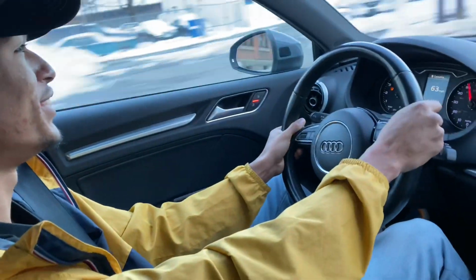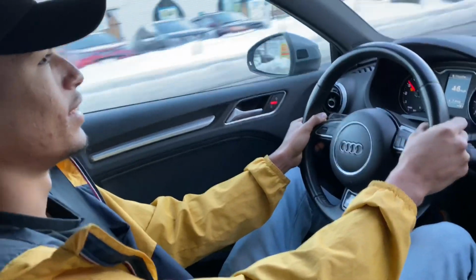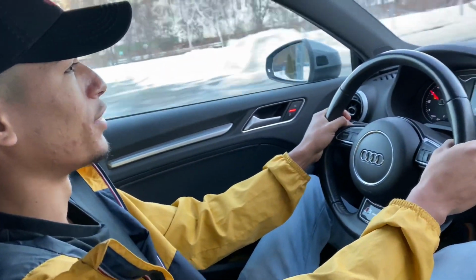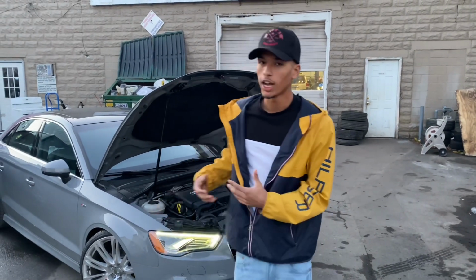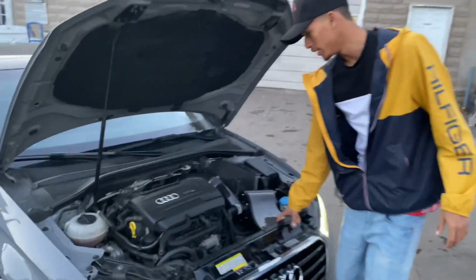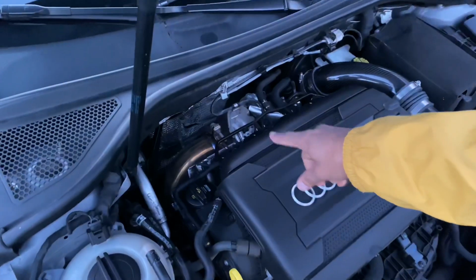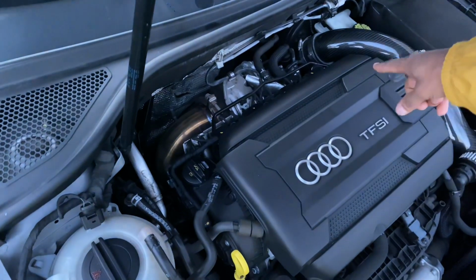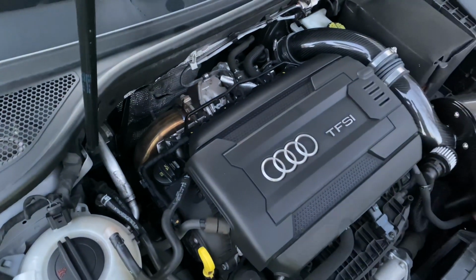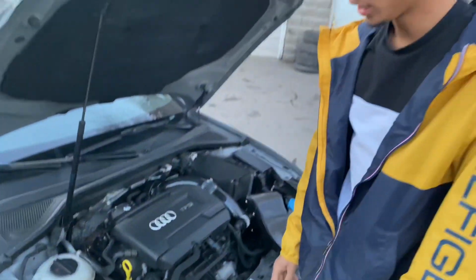Oh, damn son, this thing's crazy. If you guys didn't see last video, this is everything that has been done to this car. As you can see, carbon fiber intake, carbon fiber inlet pipe, AMR downpipe, and the blow off valve. Yep, that thing sounds good.